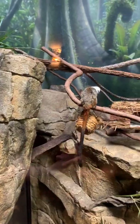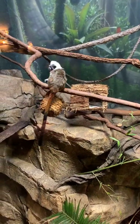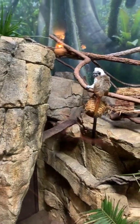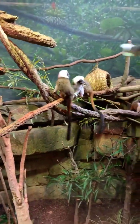Gotcha. Thank you. Tell us a little bit about how much do they weigh? Typically around 500 grams, which is a little over a pound. The best comparison is they're like the size of a squirrel or a loaf of bread.